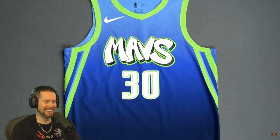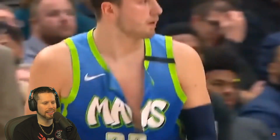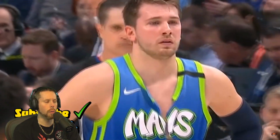Then you have the Mavs, which are straight out of Looney Tunes. Well, yeah, the text, the font style looks so cartoony. Like somebody just went into Microsoft Paint and chose a cartoonish font and typed the word Mavs. Comic Sans, isn't it? Yeah, I don't know what they were thinking.